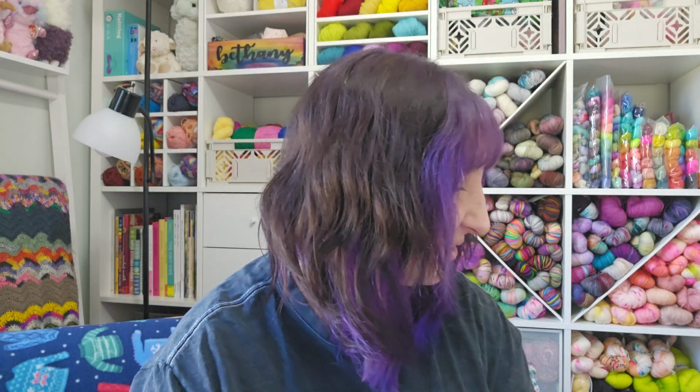Oh, I'm sitting on blocking mats down there trying to dry. It's just a little bit damp. Anyway, I finished it last night and I got so excited. So if I don't finish the cardigan, I'll wear that one for Easter Sunday.